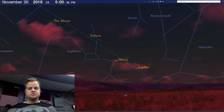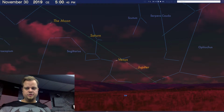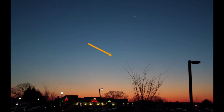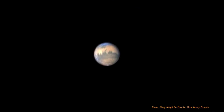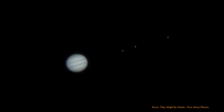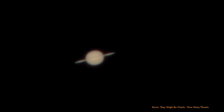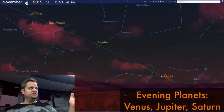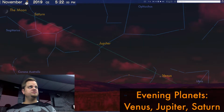Let's talk about the naked eye planets, which we've kind of already talked about. Mercury, Venus, Earth, Mars, Jupiter, Saturn. All right, the sunset planets are essentially Venus, Jupiter, and Saturn.